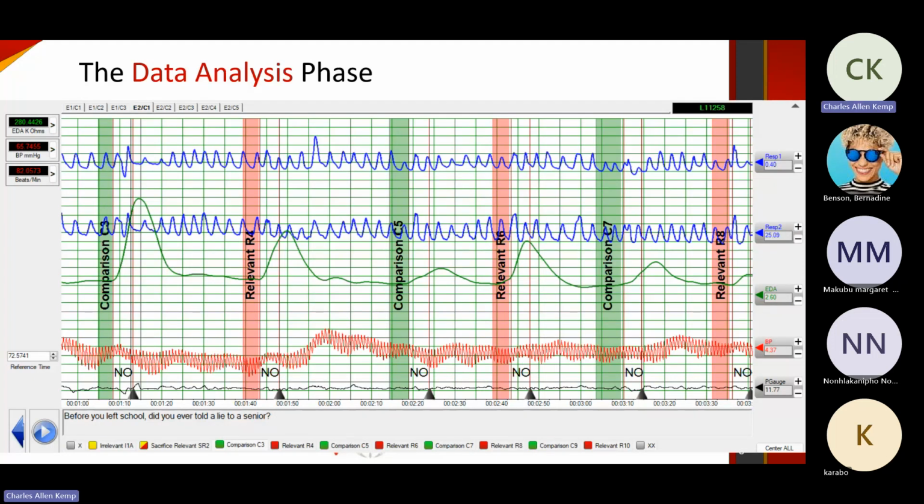You'll notice C3 is the big green control question on the right-hand side. "Before you left school, have you ever told a lie to a senior?" So very vague. This is a probable lie control question, a very vague control question about his past. Now you'll notice the pattern of green, red, green, red. That's a control question, a relevant question, a control question, and a relevant question.